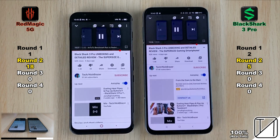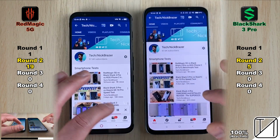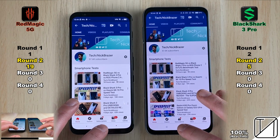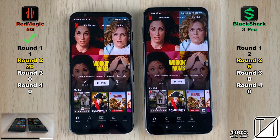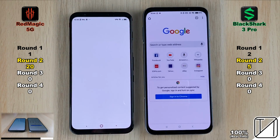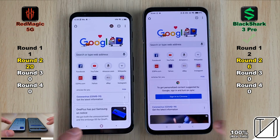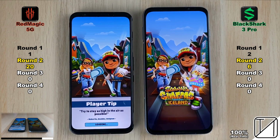Opening up a video over here, the RedMagic 5G also got to that slightly quicker, loaded that a little bit faster as well. I'm really impressed with the Black Shark 3 Pro. Both of them are running UFS 3.0 storage, but as you guys saw with the export of the photo on Adobe Photoshop and Adobe Rush over there, the RedMagic 5G actually exported the photo and the video slightly quicker than that of the Black Shark 3 Pro, so it's doing something great with its storage optimization with the software of the phone.